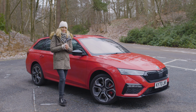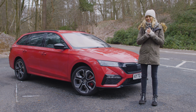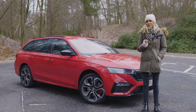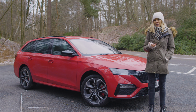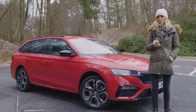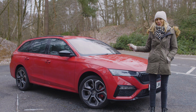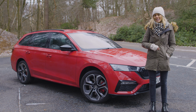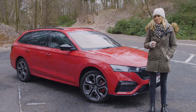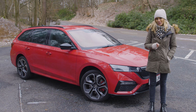I think the issue here is that the Octavia VRS with a plug ends up being in a bit of a weird niche. I really do like it as an all-rounder, but if you are all about the driving, well, then you're probably better off in just a standard petrol VRS. However, if you're really into comfort, then there's the normal Octavia IV plug-in that doesn't try to be sporty at all. So I'm still not quite sure if this is a total sweet spot or it lies in no man's land. I think, as ever, it's all dependent on how angelic you are with the charging as to whether it makes financial sense. Although if you are buying this as a company car, well, it is an absolute no-brainer when it comes to the finances.